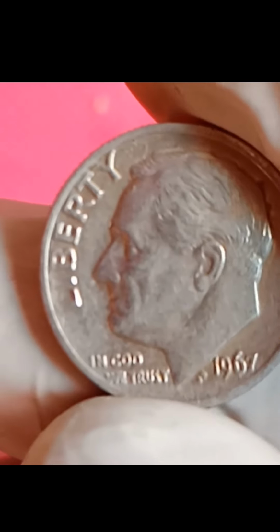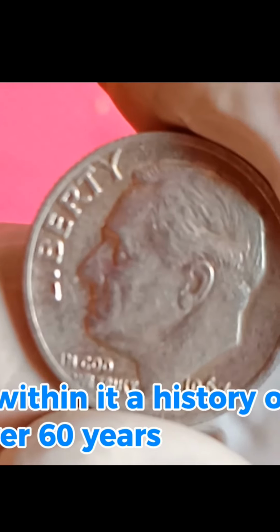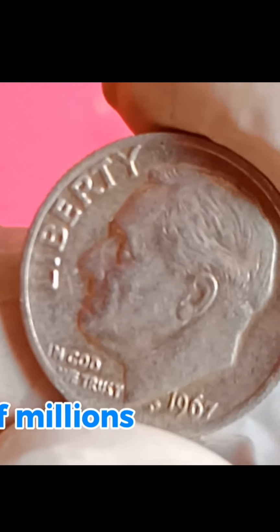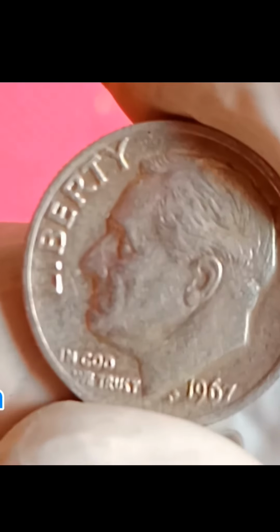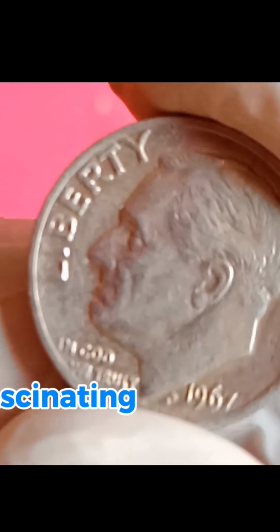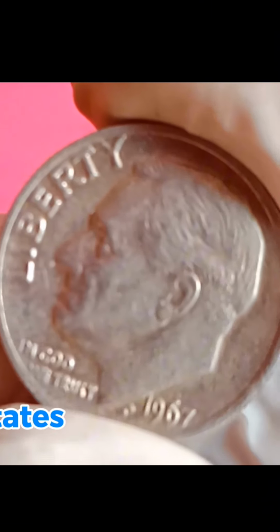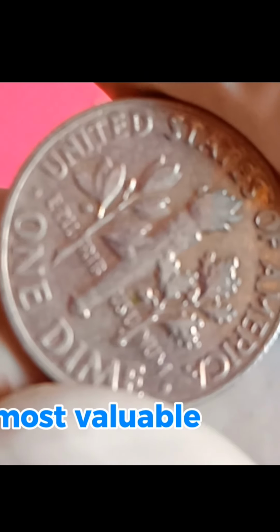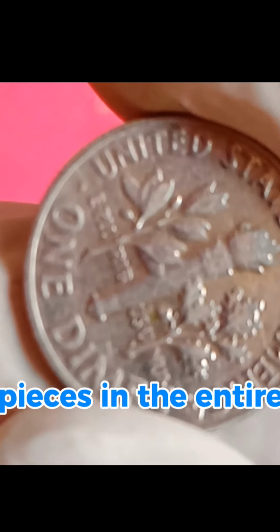to most people but carries within it a history of over 60 years, a coin that today could be worth not just 10 cents but tens of millions of dollars depending on its rarity, condition, and the mystery surrounding its mintage. That is the fascinating case of the 1961 United States Liberty Dime, a coin that has become one of the most talked about and most valuable collectible pieces in the entire world of numismatics.